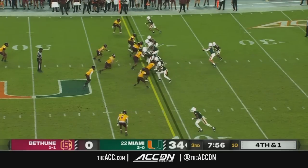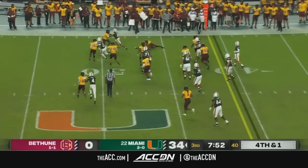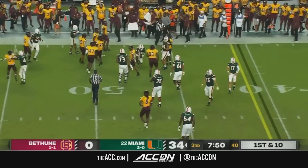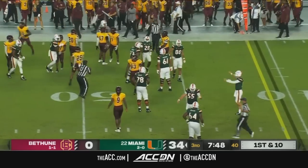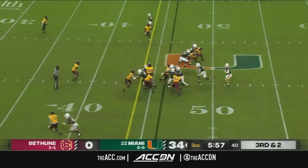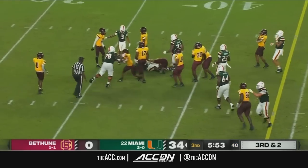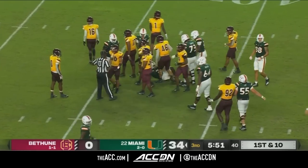Bunch formation for the Canes. They hand it off. Bounces over the right side as A.J. Allen picks up the first down and then some, as he's dropped near midfield at the 47-yard line. Get his opportunity, the freshman. There's a possibility that that could happen. And Chaney bounces off a defender, picks up the first down.